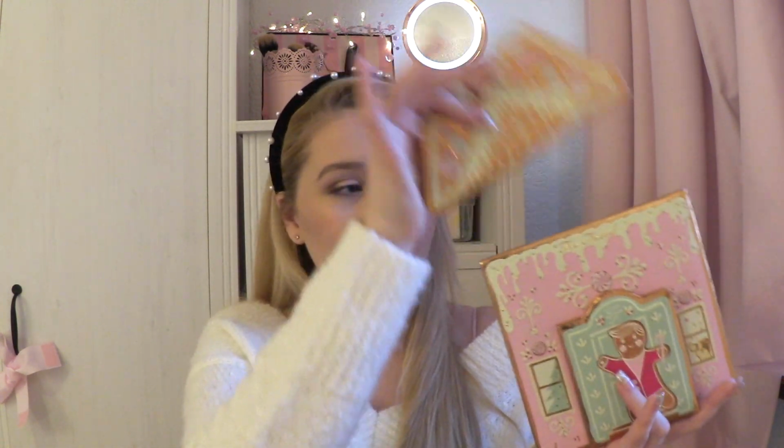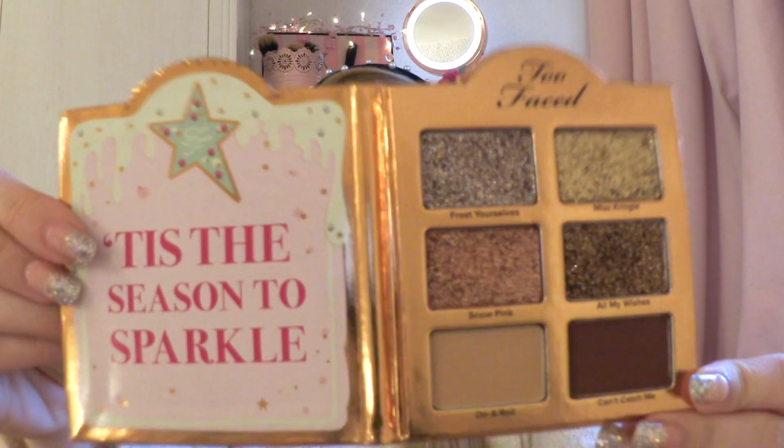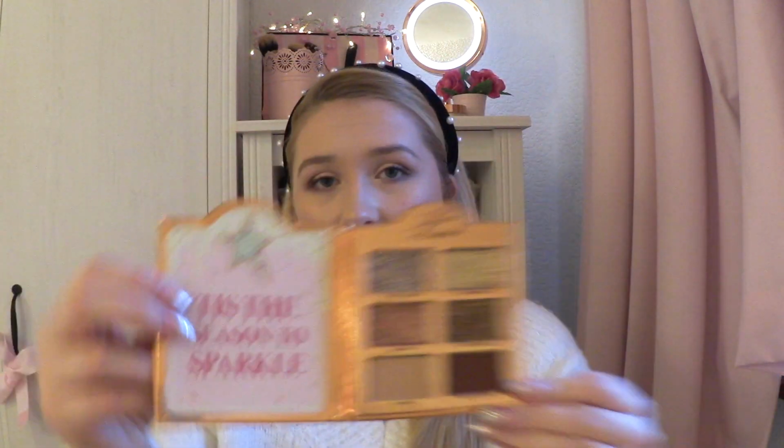The actual products are amazing, and the little palette is so pretty. This is the Sugar Cookie House Party palette, and it's adorable. It's all magnets, so you can take it apart. This is the glitters, so there's some really stunning glitters in here. There's such beautiful colours: Frost Yourselves, Miss Kringle, All My Wishes and Snow Pink. I mean, how pretty are those names? And then you have a couple of mattes as well, which is really nice.